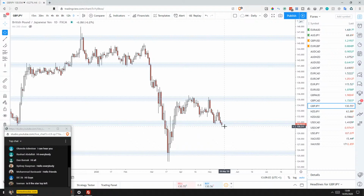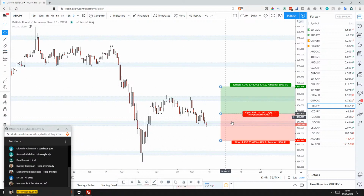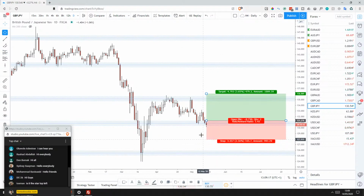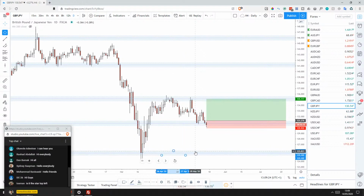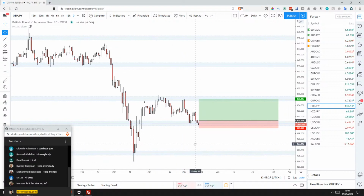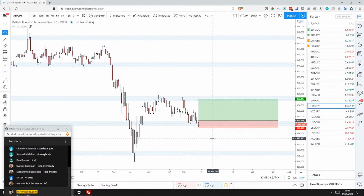GBPJPY is somewhat interesting. It's stalling out on support right now. If it continues to stall out, there could be a potential long here. I don't hate having this bar here. It's actually kind of cool. I think it might be better than the floating bar. Yeah, so there's definitely a potential long here on GBPJPY. Let's keep an eye on that, guys.